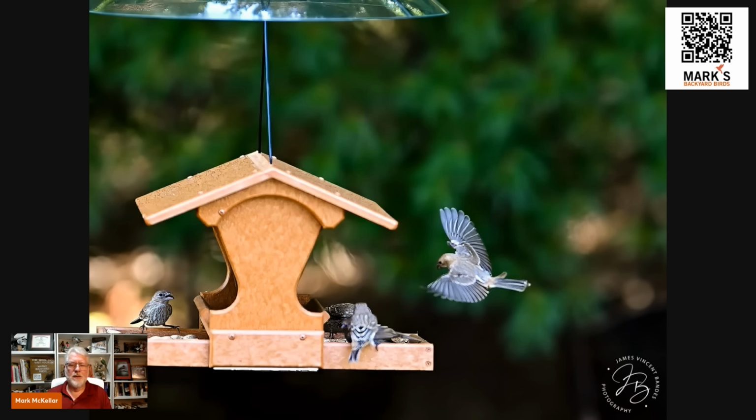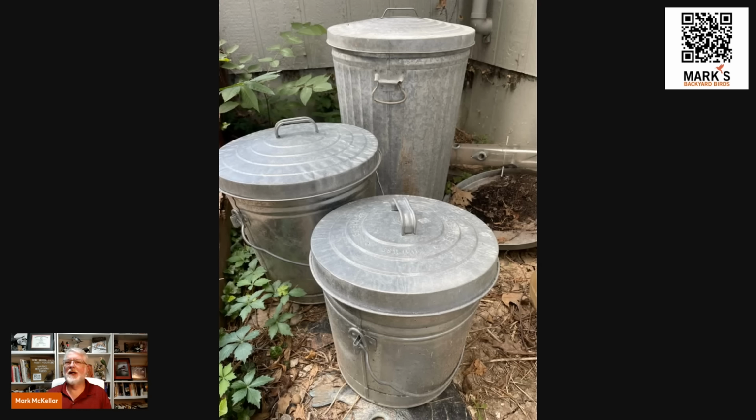So first off, in this time of year is the moths, the Mediterranean meal moths. They get into your bird seed, and they lay their eggs in there and they hatch, and you get the little white caterpillars and the cocoons and things like that.